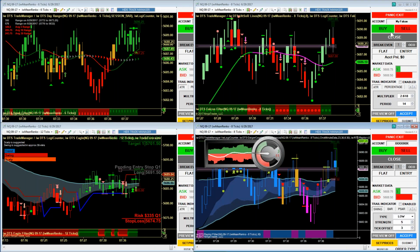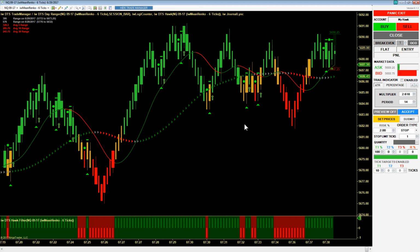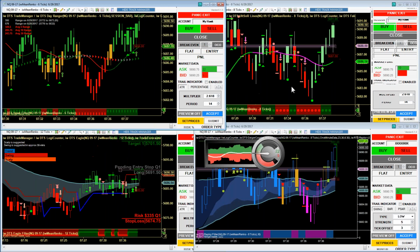See if we're going to get one here. Technically, this is a first micro macro cross now on the Hawk, so things looking a little bit more bullish here as well. But overall, the market really, really kind of bent.